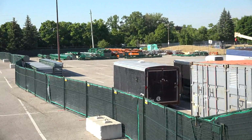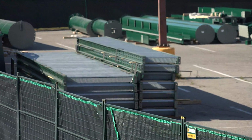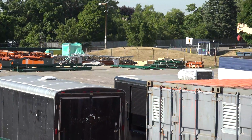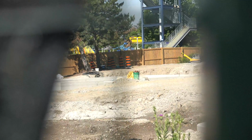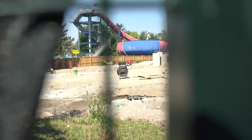And just getting a slightly different look over on the hill next to Kingswood, you can see that they've got these sections of stairs here, and you really just get a better overall look of the storage lot. And just over here, right next to the fence by Mindbuster's exit, they are doing work today, which is awesome because it's Friday. And yeah, they've got this entire concrete rectangle in the ground. I'm really curious as to what that's going to be.